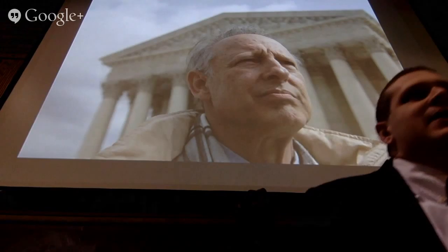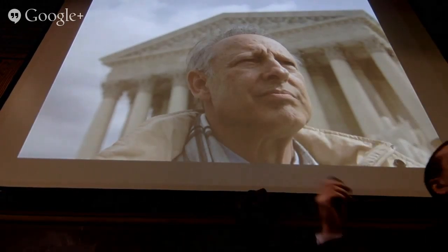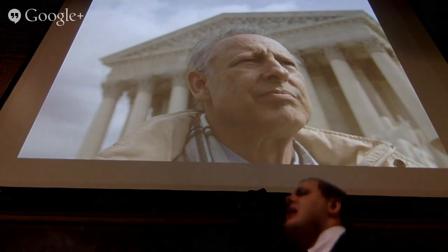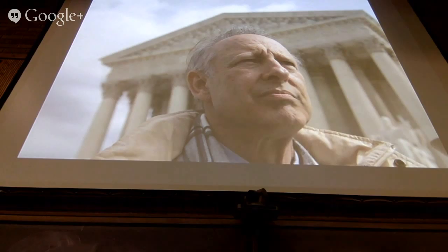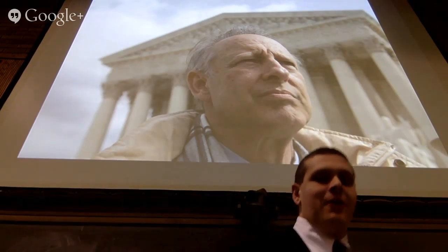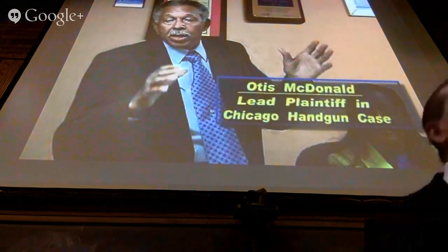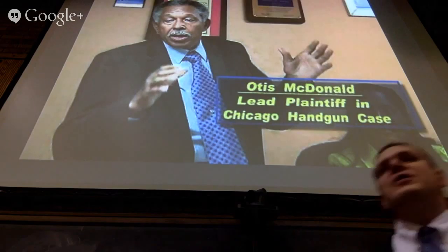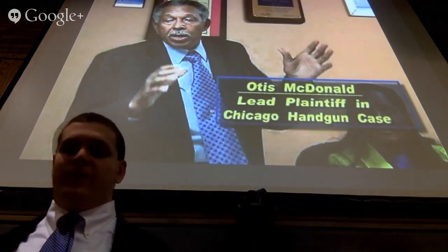But in 2008, in the case of District of Columbia versus Heller, we have a holding from the court: the Second Amendment guarantees an individual right to keep and bear arms for self-defense. Right there in the Constitution, it says. This is Dick Heller. He was the plaintiff in Heller. Two years later, we have a follow-up case called McDonald v. City of Chicago. This is Otis McDonald. This case extended the Second Amendment to the states, the process known as incorporation.